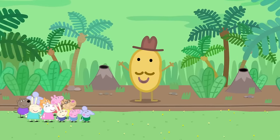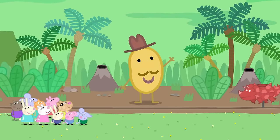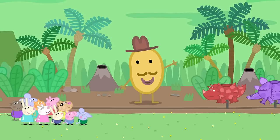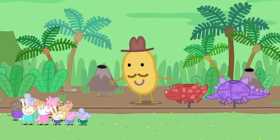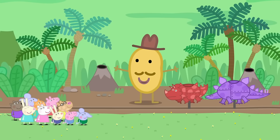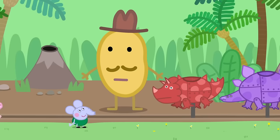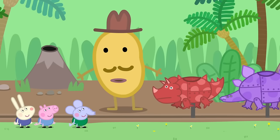Welcome to the dinosaur garden. Say hello to my dinosaur friends. Don't be frightened. They are not real. But this is exactly how they would have looked walking the Earth together. No, it's not. What? Triceratops lived in the Cretaceous period. The Stegosaurus was Jurassic. They would not have walked together. How do you know that? I'm a clever clogs.